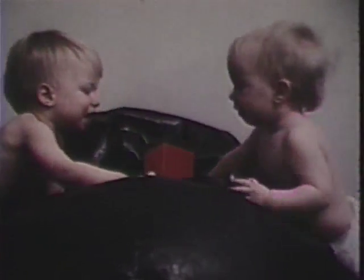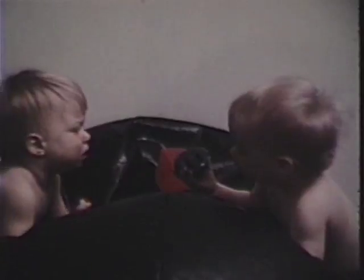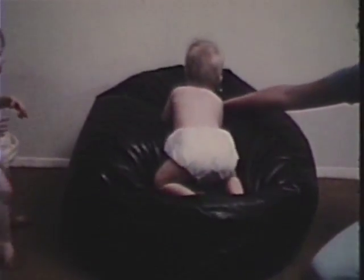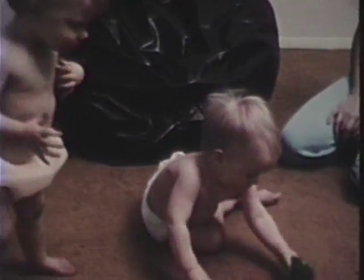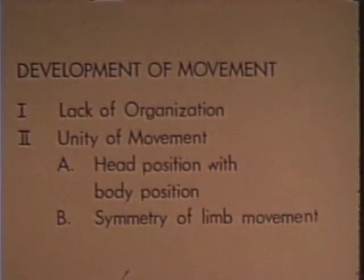Part 2 of this film explores coordination. The development of coordination is occurring at the same time as the development of upright posture and balance. Coordination is a further development of movement. In the first part of this film, we follow the progression from lack of organization to a unity of body movement, and then to a dissociation of head and limbs.